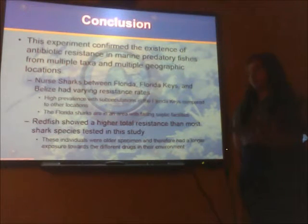This could be a result of the Florida sharks being in an area with failing septic facilities, which would cause them to be in more contact with human waste, which could transfer antibiotic resistance through bacteria in the human waste. The redfish also showed a higher total resistance than most of the other shark species tested, and this was mostly because of a bias in the study where these animals just happened to be at an older age, which meant that they had been exposed to these bacteria over a longer time period of their life, and had been in an environment longer that had a higher amount of the bacteria present.